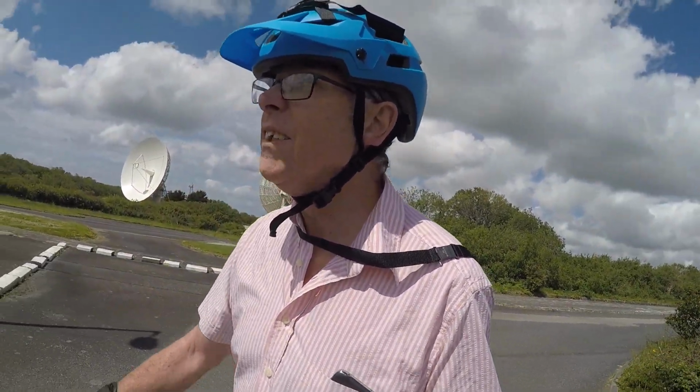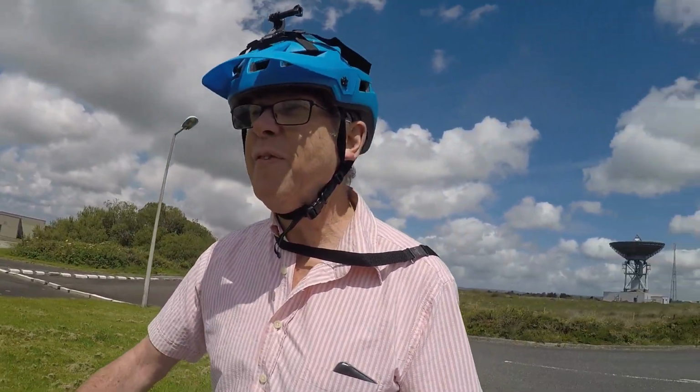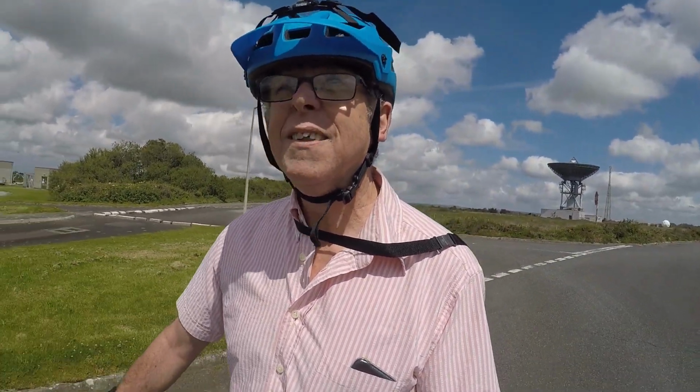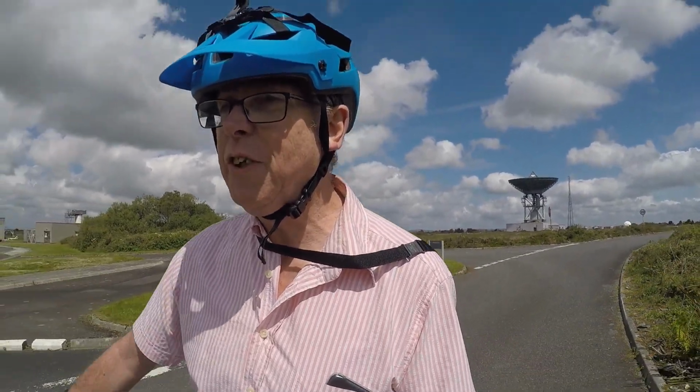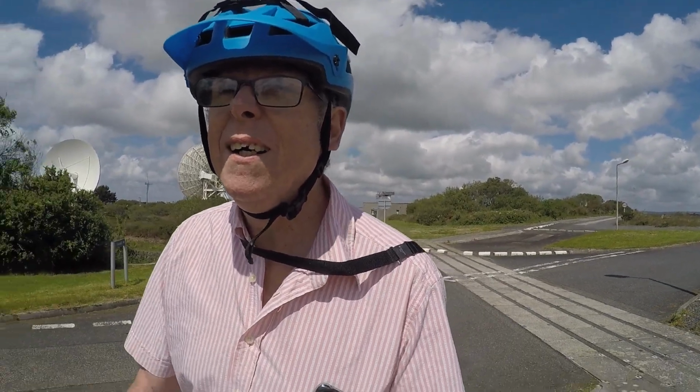So, little ride around at Goonhilly today, just for fun. The sun's shining, it's really quite pleasant. We'll go a slightly different route back.